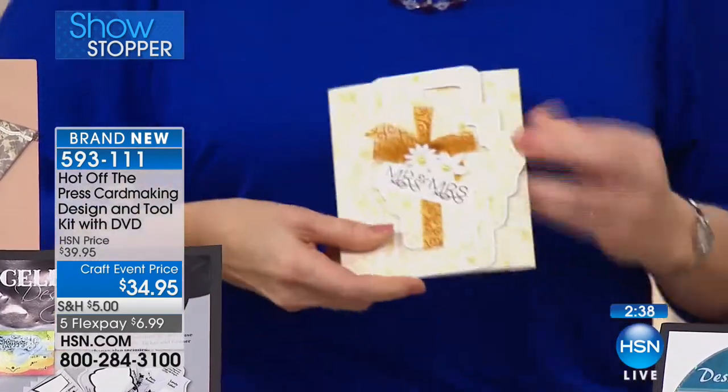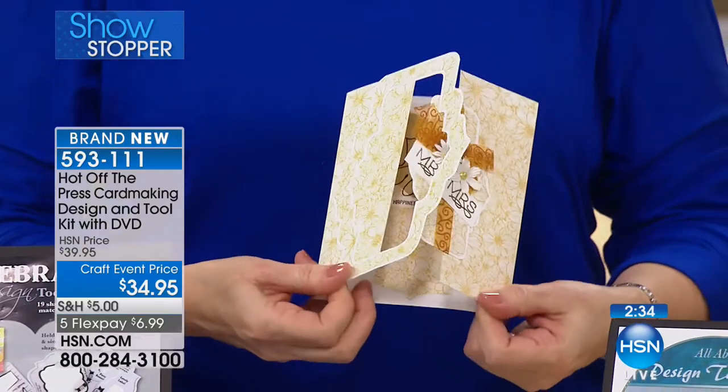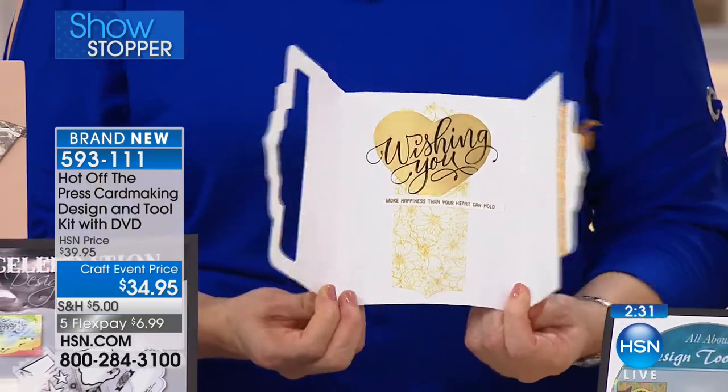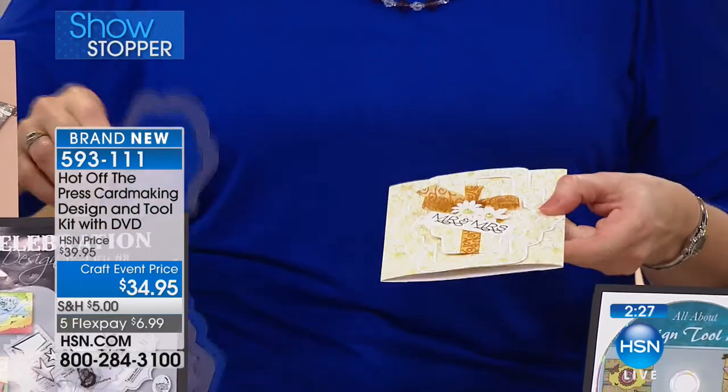So definitely, it's a great one because if you're going to a scrapbooking party, you can just pop it in your purse. You can bring the entire thing in your purse. You can bring it in a clutch bag. Absolutely, because it's so easy to travel with.